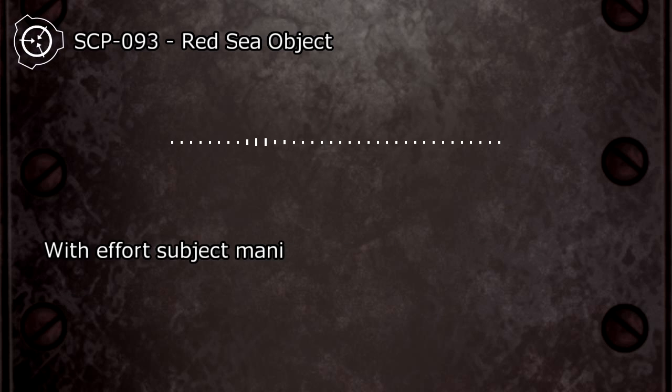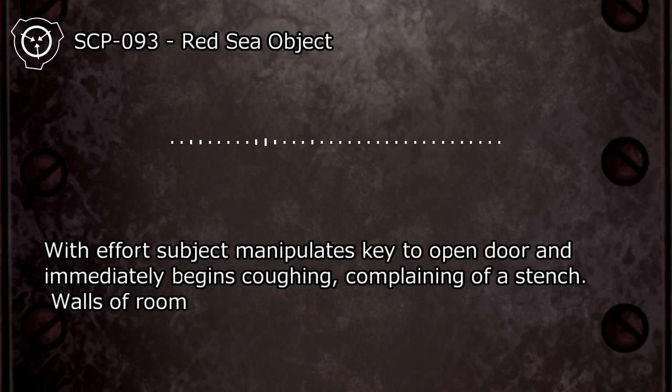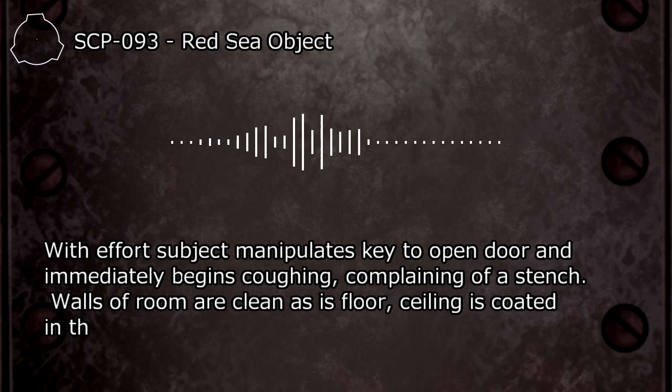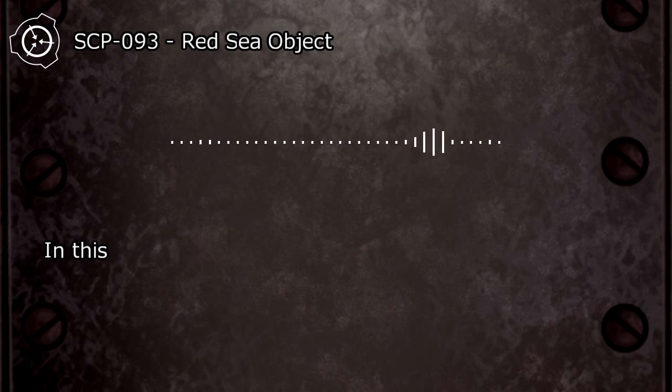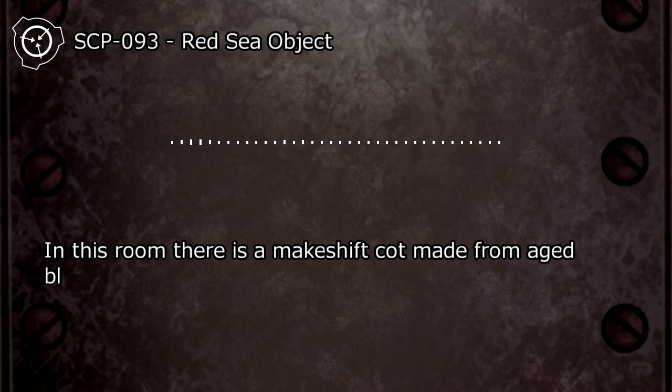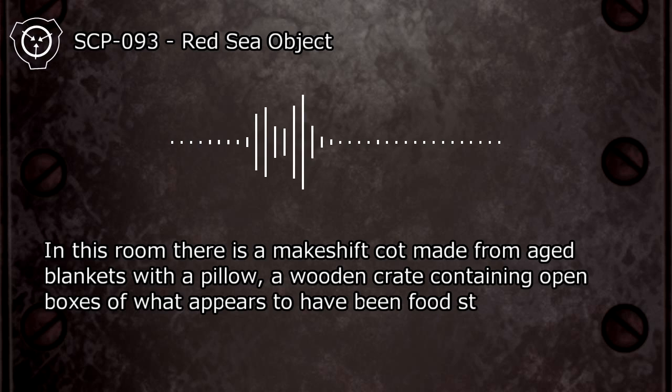With effort, subject manipulates key to open door and immediately begins coughing, complaining of a stench. Walls of room are clean as is floor, ceiling is coated in the same strange brown material as the third room. In this room, there is a makeshift cot made from aged blankets with a pillow, a wooden crate containing open boxes of what appears to have been foodstuffs.